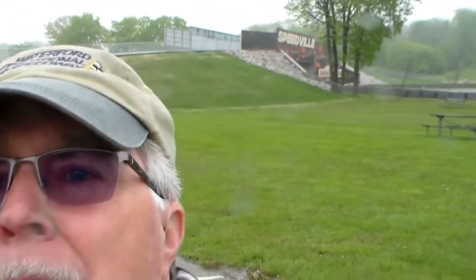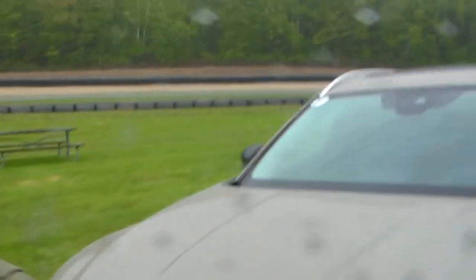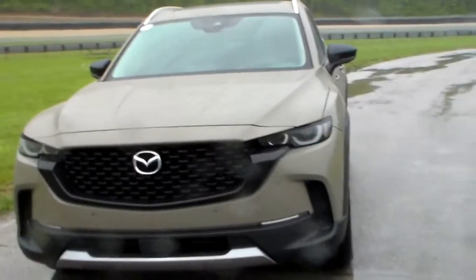We're at Road America today. It's kind of wet, it's kind of rainy. You can kind of see, I think behind me here, the Speedville Bridge. But we're out driving the Mazda CX50, which is their new sport utility vehicle, or crossover, whatever you want to call it. And it's pretty sharp. Here, we're going to show you what's going on here. This is the new crossover.